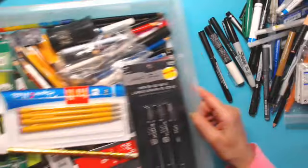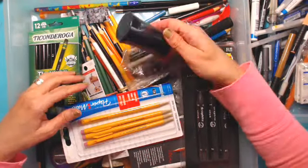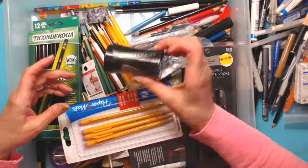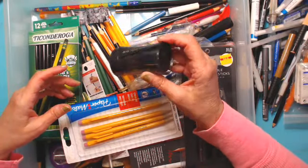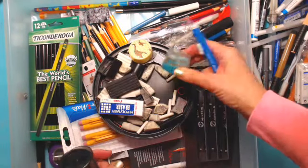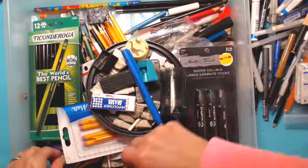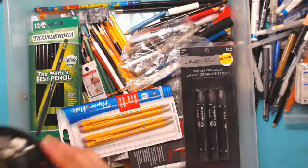Okay, so let's go with the pencils now. And this is not all my sharpeners. I even forgot this Prisma one was in here. I have all kinds of sharpeners and erasers. And I did get rid of some. So yeah, let me just show you.